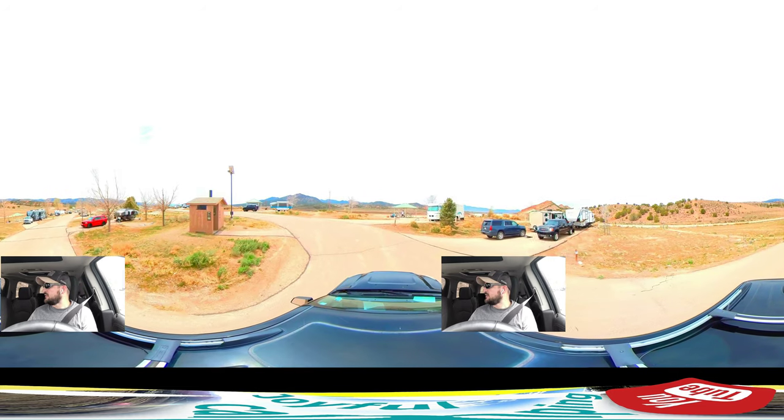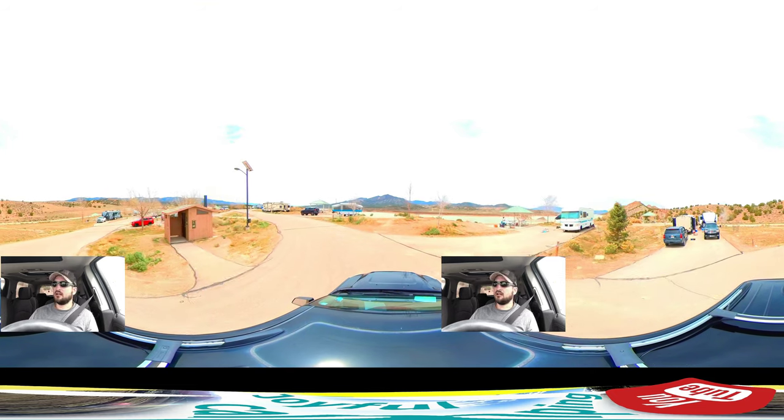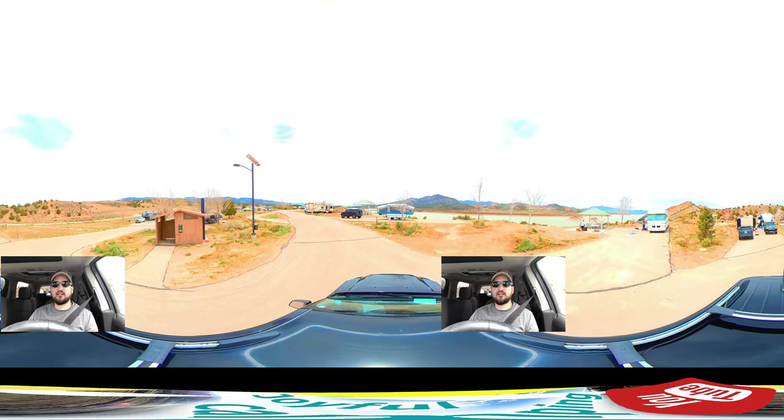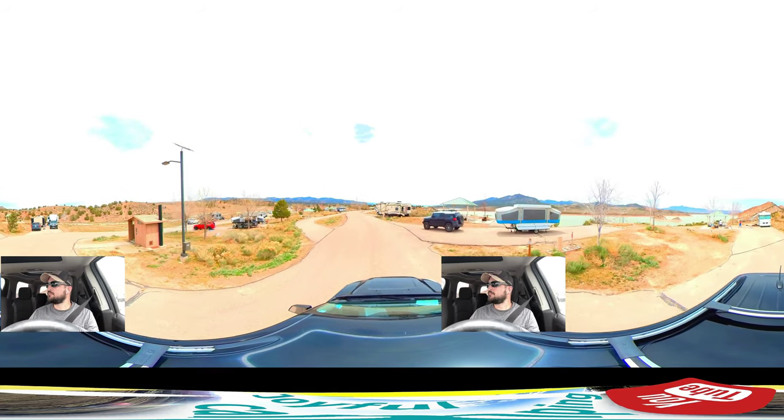There are a lot of larger sites here as well. As you can see on the right now, these guys actually put two rigs into that one site. I don't know if it is a double site or not, but they did it.